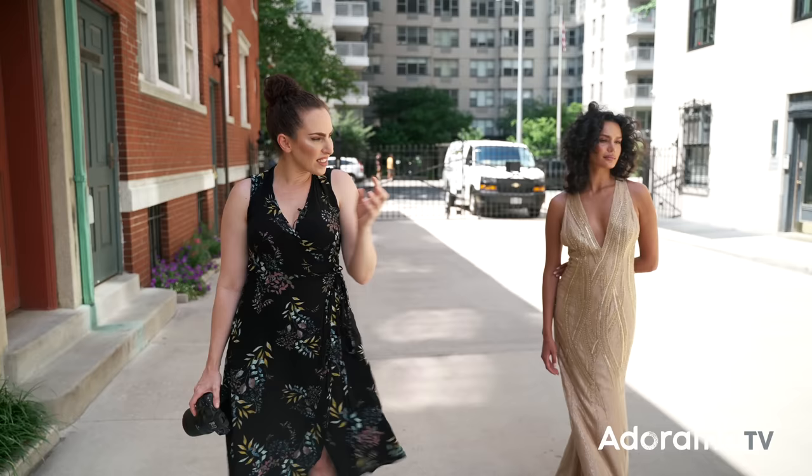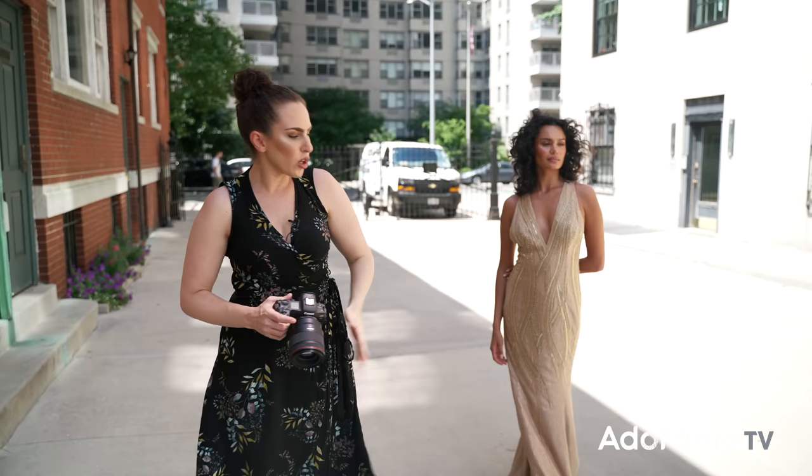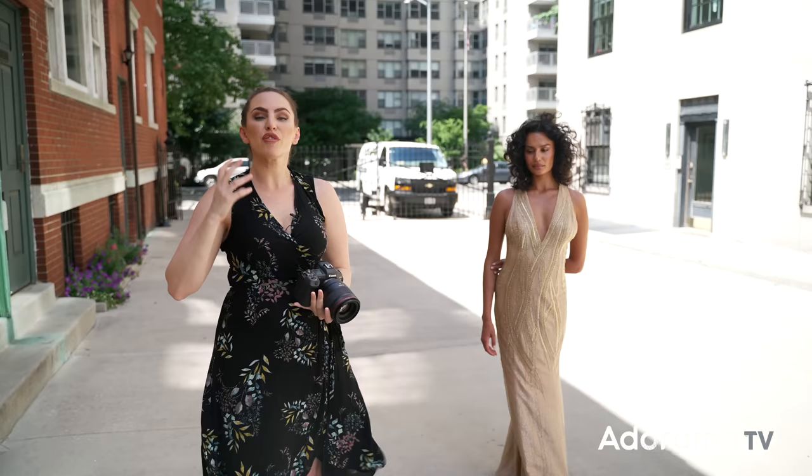Now, for example, there's open sky above me. That might create a little light on her. Or depending on where she stands, she might even catch some of the direct sunlight. And so you really have to train your eye to see all of the light in the environment. So let me show you what I'm talking about here.